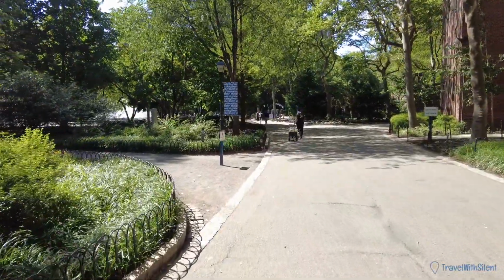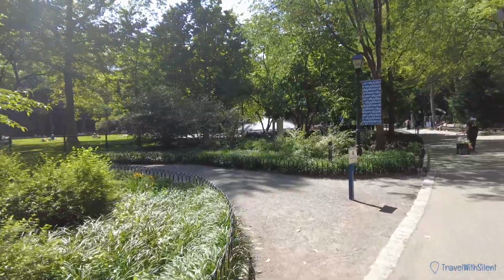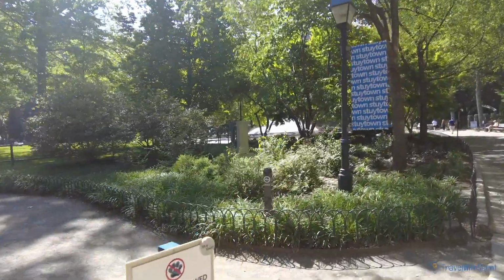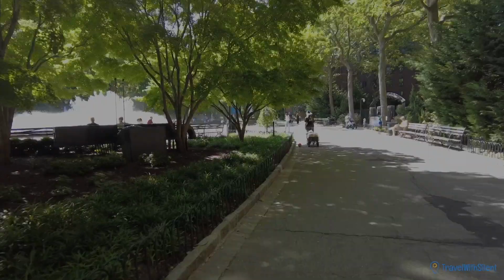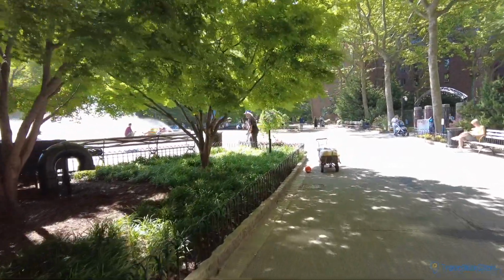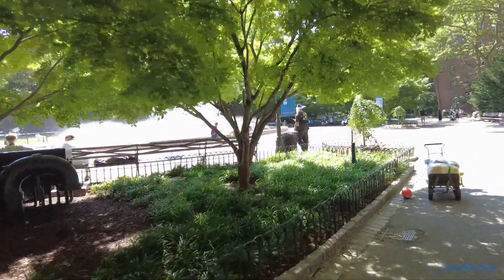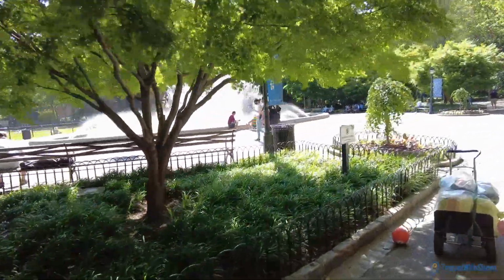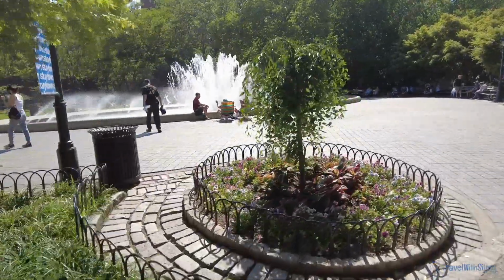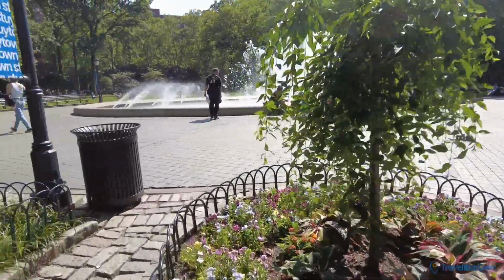We are approaching the oval, as you can see, in between the bushes. The fountain. I know that's right. They got their beach chairs there. They got their feet up like they at the beach. I ain't mad at you. I am not mad.